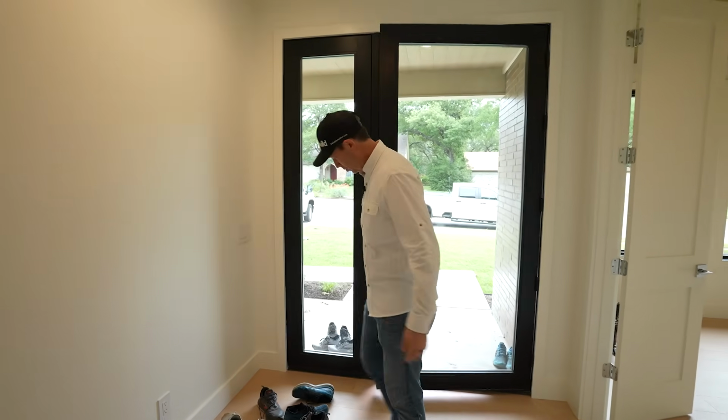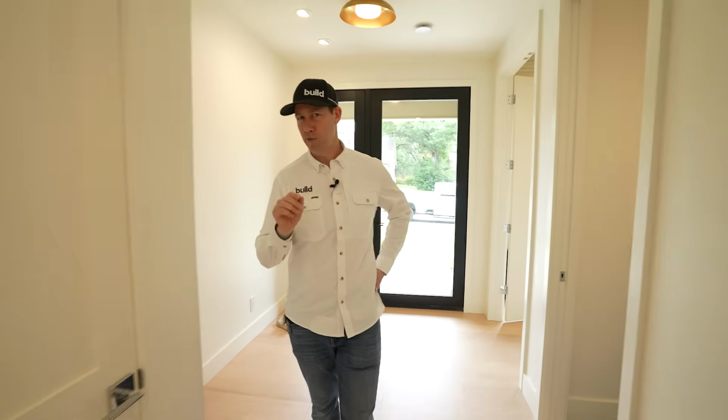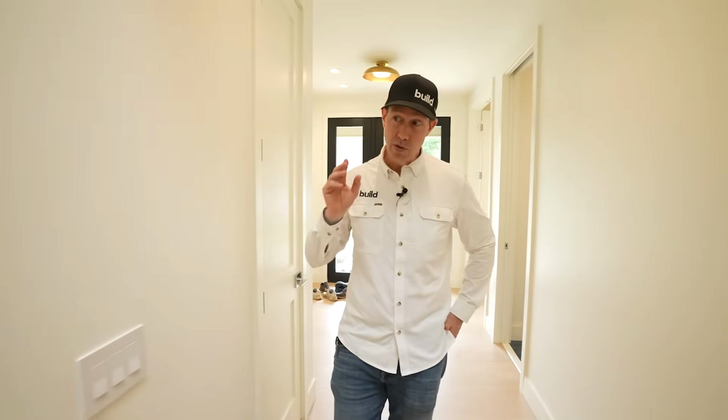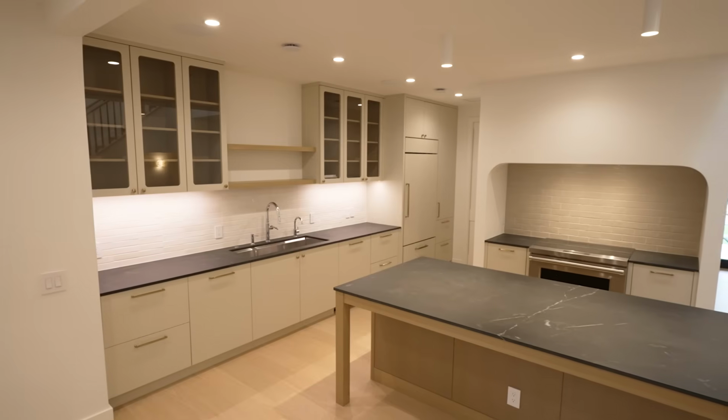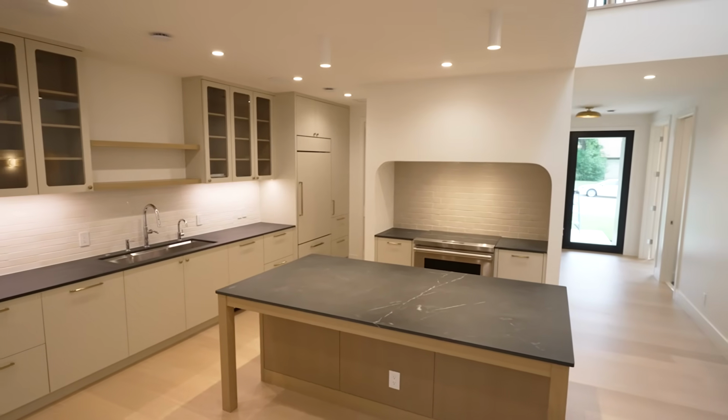Hey, we got some shoes in the house. I think my Voltek guys are here. I think I might have the painter here. Gio's supposed to come today, so he might be in the house. But look at this, guys. I mean, this house looks fantastic. I absolutely love how it turned out.